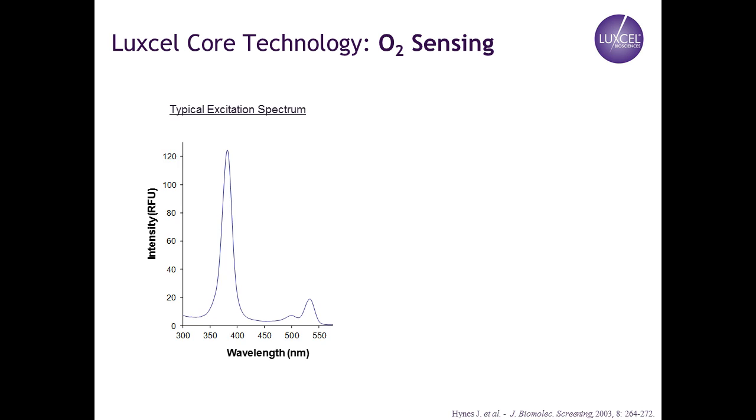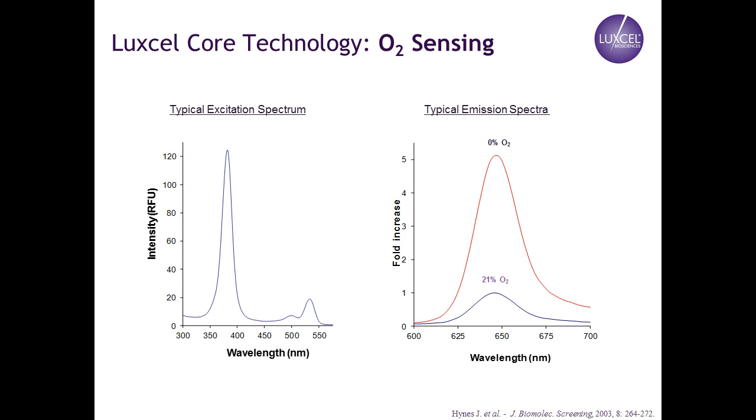So to take a look in a little bit more detail at the spectra of the types of probes we're talking about, purely to look at how we could maybe use them to measure other relevant parameters, this is a typical excitation spectrum for the types of dyes and probes that we use, and this is an example of an emission spectrum from that same technology. Now, you'll see that there is a significant signal change when you deoxygenate the sample. So we're going from here a normalized value of 1 to here a normalized value of 5, so that's a 5-fold increase in signal. So the probes respond very strongly to the reduction in oxygen in the well, which provides good performance when we're measuring these parameters.